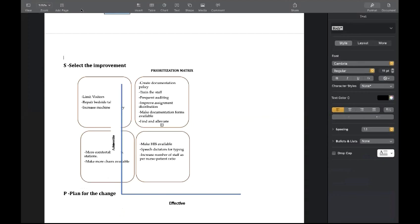We have the achievable, which is limit visitors. We chose to limit visitors, repair bedside tables, increase the machines, plus more comfortable stations, and make more chairs for nurses to write their notes.